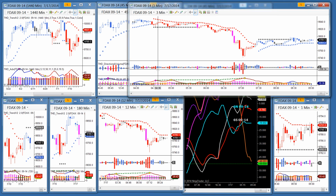These aren't the same level. This is lower than this one. This is lower than this one. All of these are blue in here, and showing you there's divergence. And then here you made a high, but it was lower than this one.